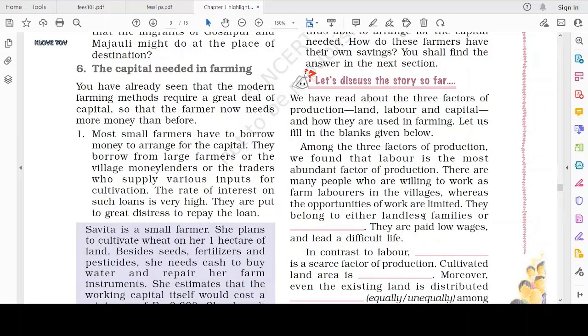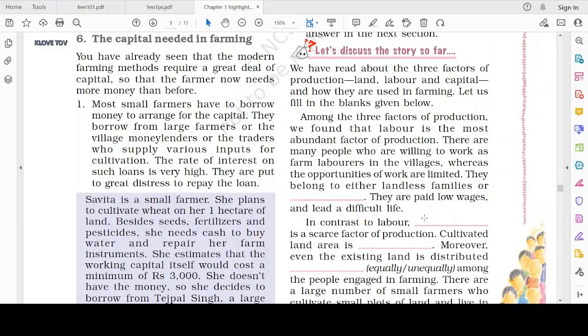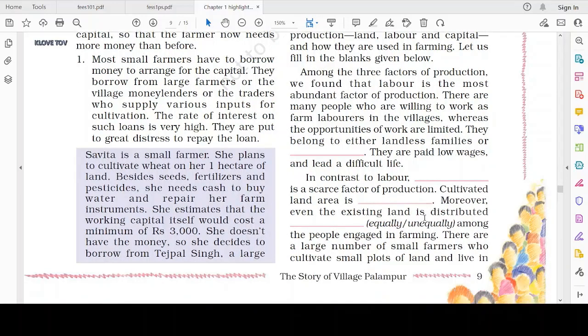The capital needed in farming. You have already seen that the modern farming methods require a great deal of capital, so the farmer now needs more money than before. Most small farmers have to borrow money to arrange for the capital. They borrow from large farmers or the village money lenders or the traders who supply various inputs for cultivation. The rate of interest on such loans is very high. They are put to great distress to repay the loan.